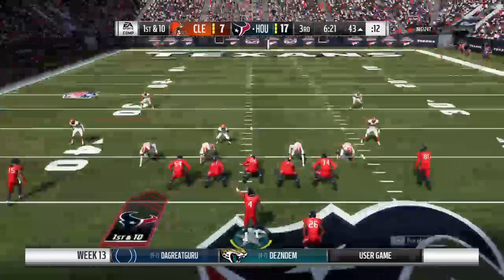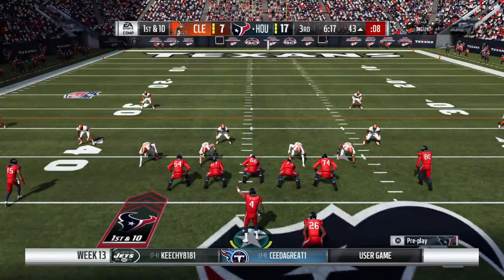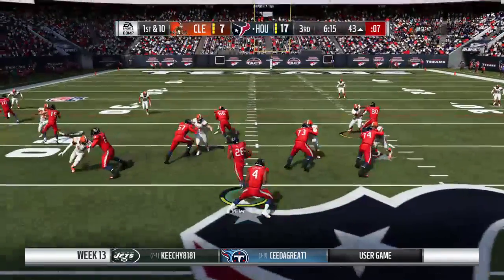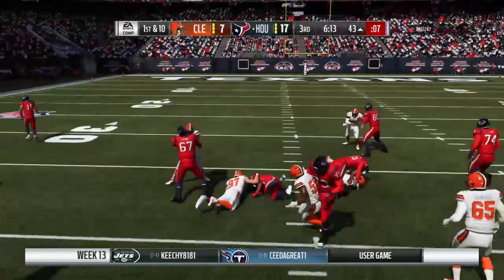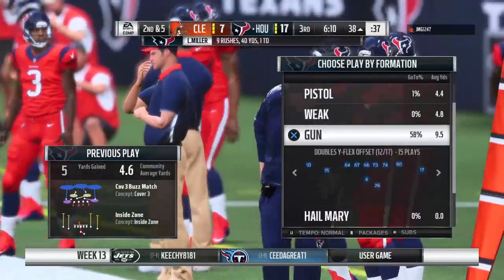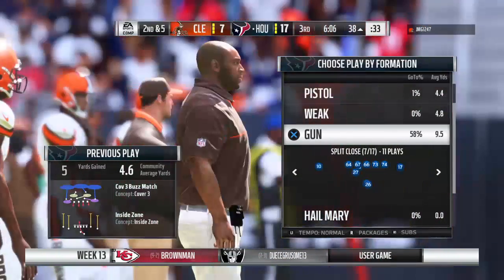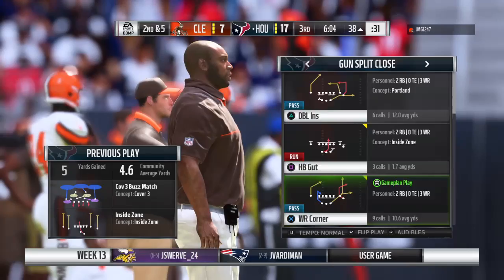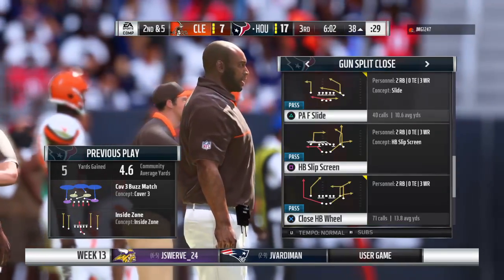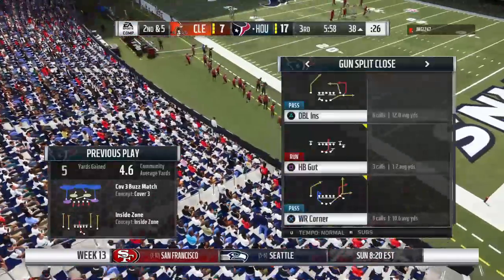Two jet. They'll run it now out of the gun. And he's going to fight his way forward here for a modest gain. 5 yards on the carry. Good pickup on first down. Third quarter and you've got the lead. You're not ready to go into that 4-minute offense to close the game out. But a running game can really benefit your team right now.